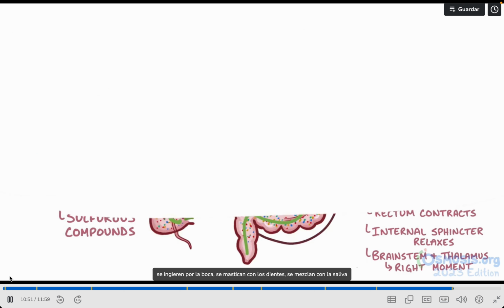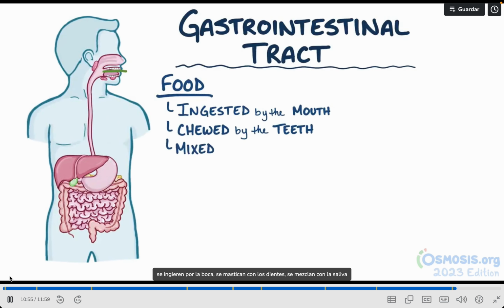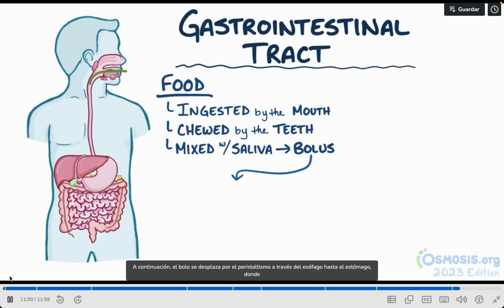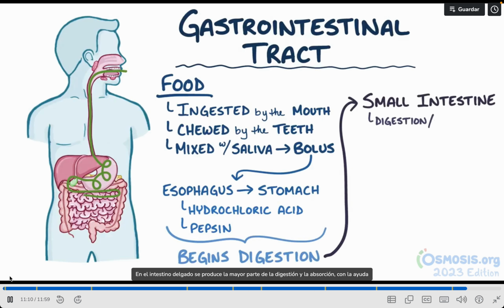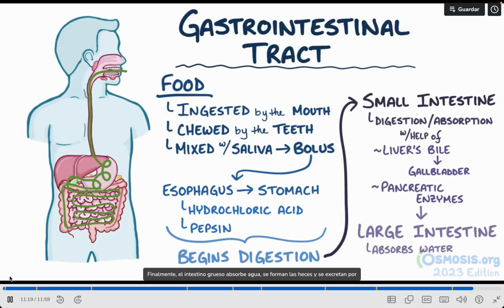Alright, as a quick recap. Food is ingested through the mouth, chewed by the teeth, mixed with saliva, and turned into a bolus. The bolus is then moved by peristalsis through the esophagus and into the stomach, where hydrochloric acid is secreted and pepsin begins the digestion process. Next is the small intestine, where most of the digestion and absorption occurs with the help of the liver's bile coming from the gallbladder and the pancreatic enzymes. Finally, the large intestine absorbs water, the feces forms and gets excreted through the anus.